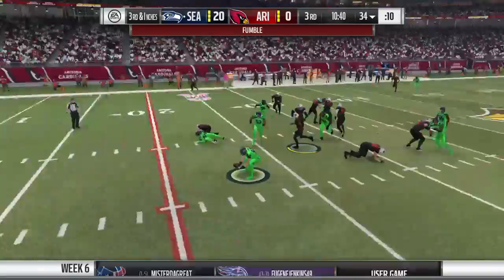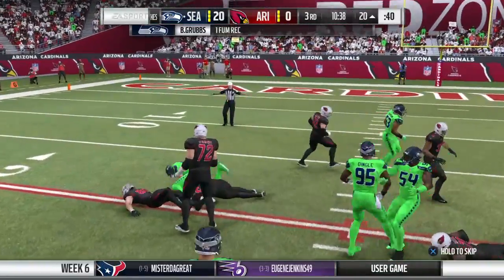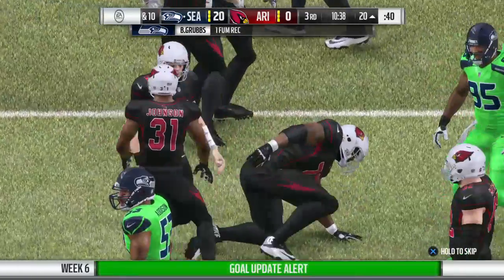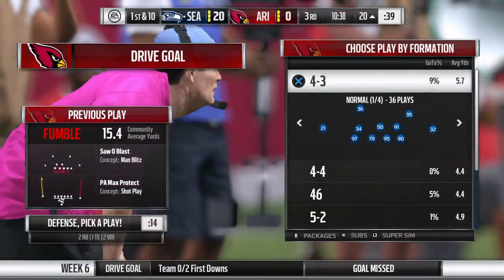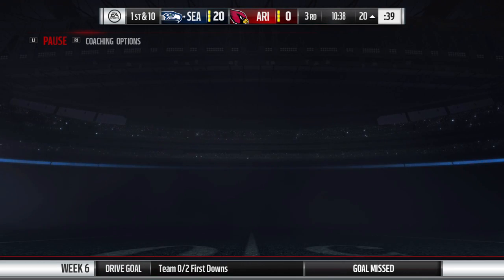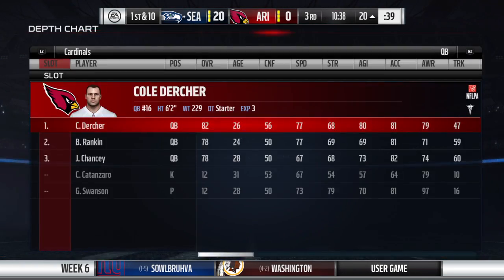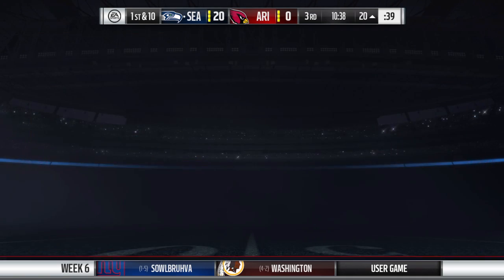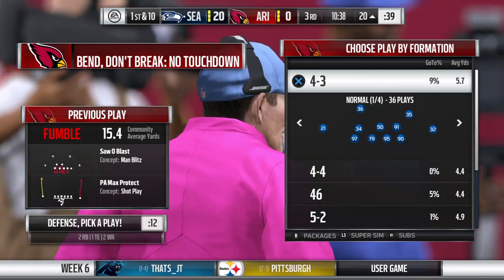Nowhere to go here. He lost the football, and the Seahawks have picked it up. So they've got the football, and they'll start right on the edge of the red zone. They went empty set there. No backs in the backfield. All receivers out in the pattern.